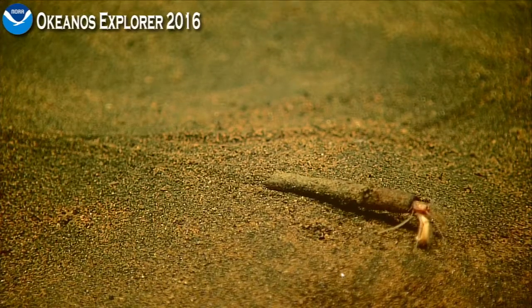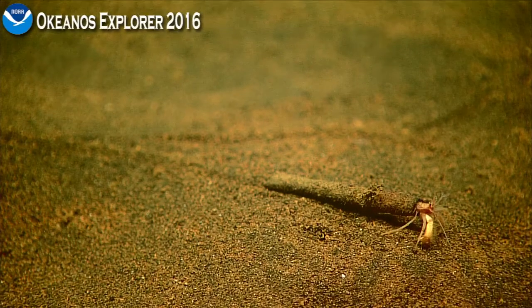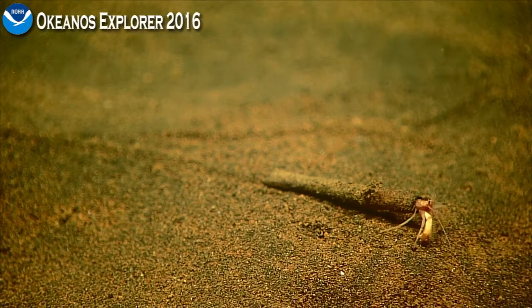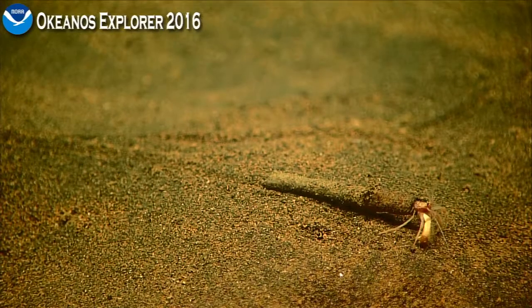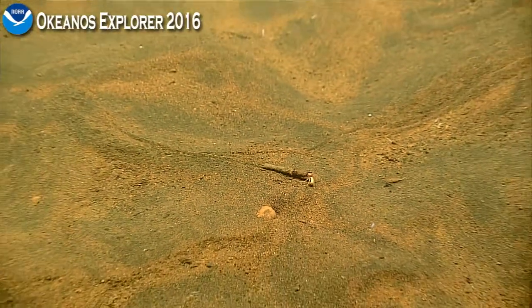I'm sort of reminded of Sisyphus, who had to continually push the boulder up the hill, rest, and then it would roll over him, and then he'd have to push the boulder up the hill again. And then what happened? That was his punishment. He had to do it forever. Documented this poor little guy.